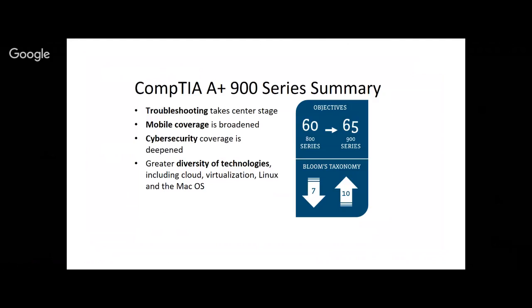So taking a look at some of those differences, especially for you who used to study the 800 series and maybe didn't take the test or are looking to upgrade that knowledge, we're going to be focusing a little bit more on troubleshooting than the 800 series did. They've definitely increased both the mobile and cybersecurity sections of this test.